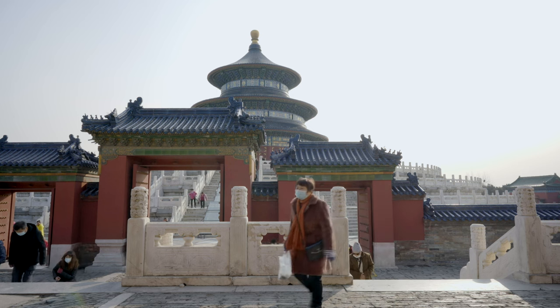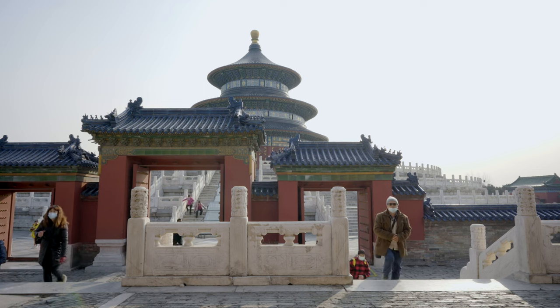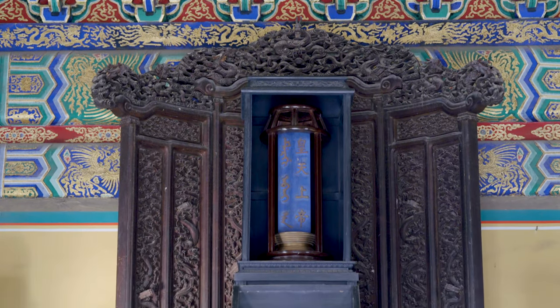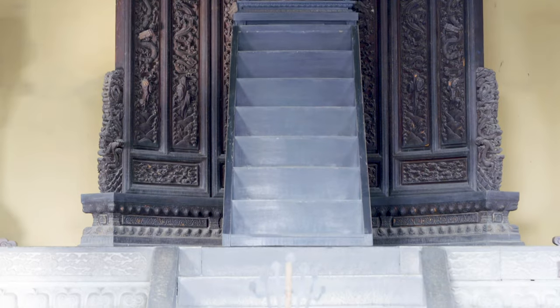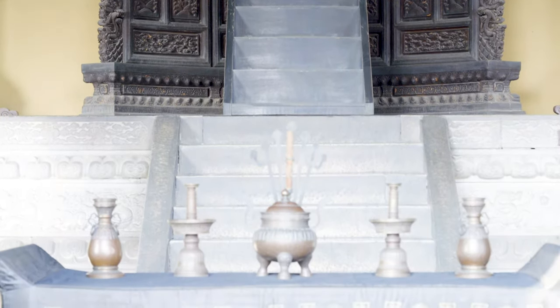The Imperial Hall was used to consecrate divine tablets and relics of the Emperor's ancestors. The Imperial Hall was the first stop in the Emperor's long schedule of annual prayers. All tablets were stored here and transferred to their respective places on the ceremony day.